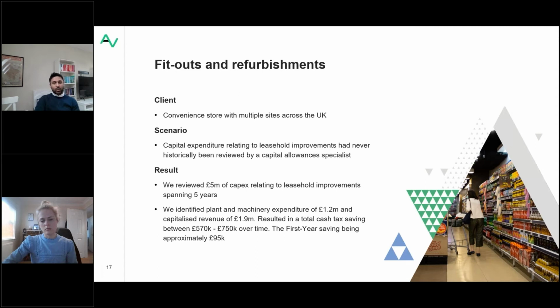The second point was around leasehold improvements. Sometimes there's confusion as to whether it is only the freeholder that can make a claim for capital allowances. That's not the case. If you are a tenant and you are incurring leasehold improvement costs, you have an interest in the land, you have an existing lease with the landlord, then that expenditure is all within scope. So there definitely is an opportunity there, and it's definitely a worthwhile exercise to have a look at that as well. Thanks, Rebecca. Back to you.